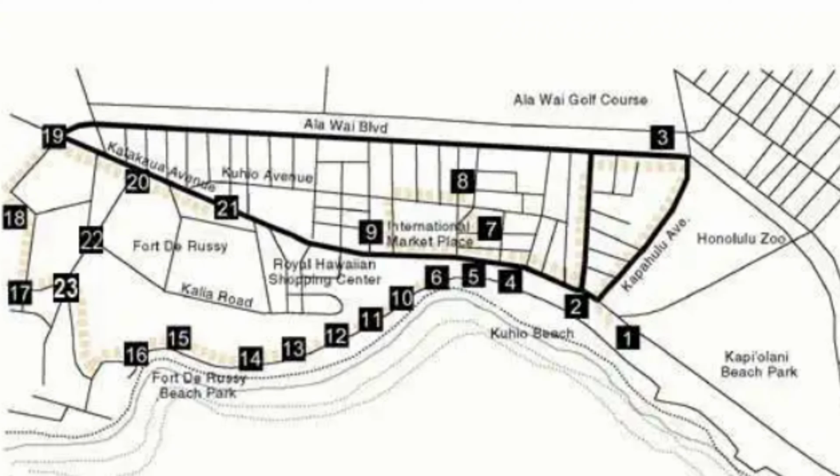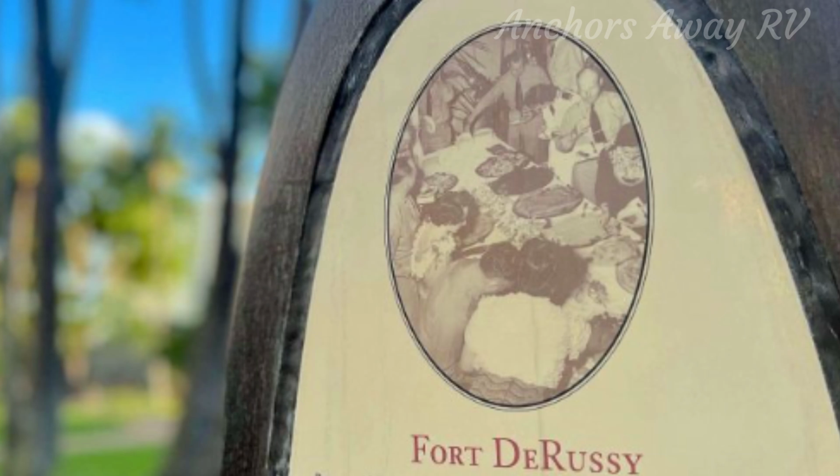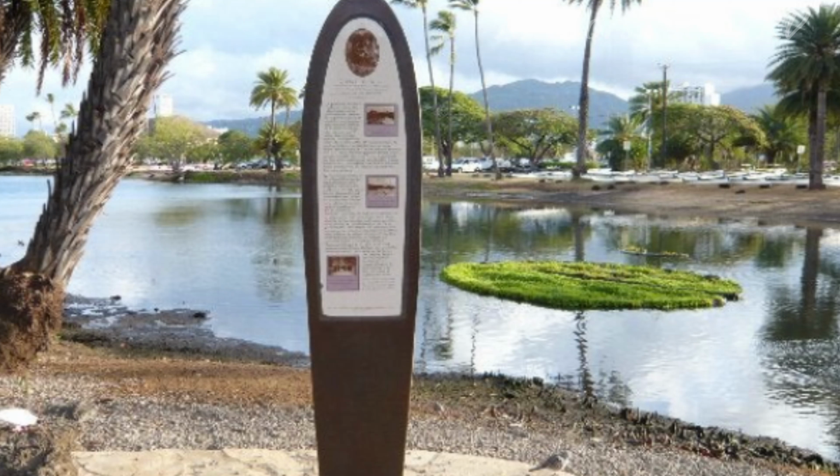You can take a walking tour of the Waikiki Historic Trail. You'll find the 2-mile Waikiki Historic Trail marked with bronze cast surfboards beginning in Kapiolani Beach Park and ending in Kalakaua Park. Along the way you'll learn about the history and culture of Waikiki, especially before it was the bustling area that it is today. There's 21 markers on this self-guided walking tour featuring locations like the Hilton Hawaiian Village, the International Marketplace, the Royal Hawaiian Hotel and more. The surfboard markers are over 6 feet tall so they should be easy to spot.